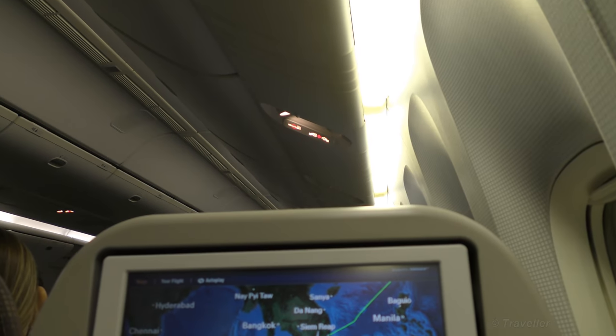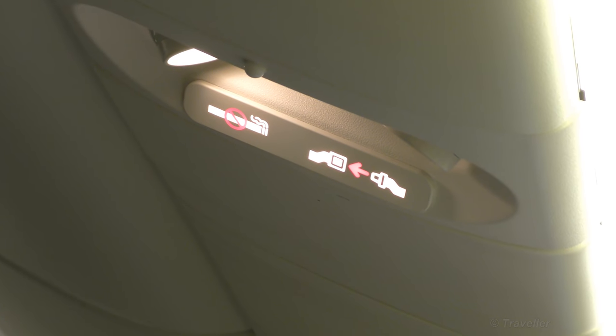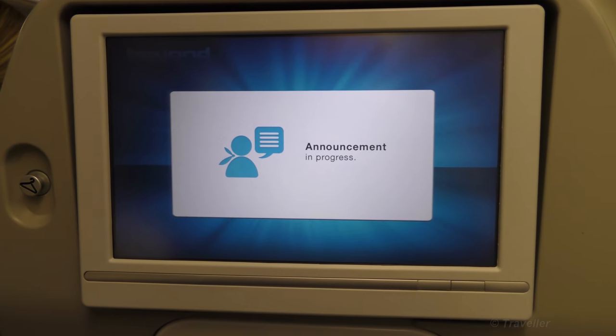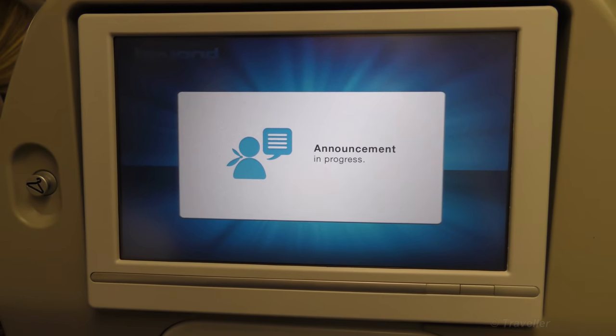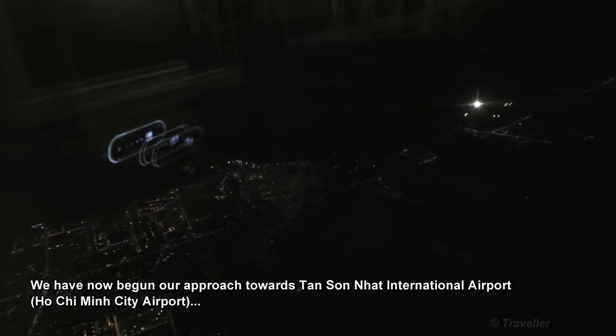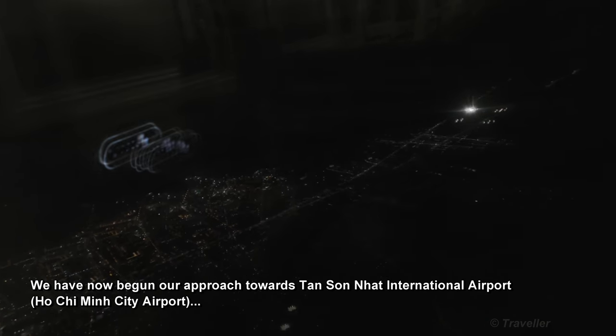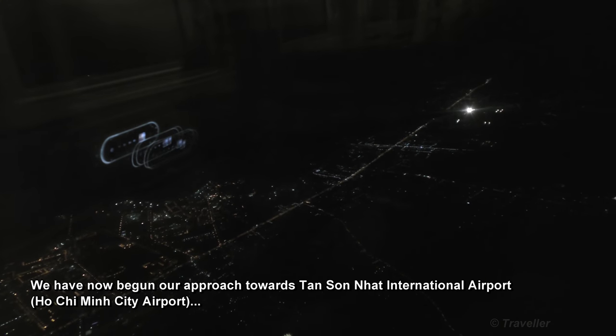The seatbelt signs just came on. Lift our seats up also. We will be landing shortly. Please fasten your seatbelt, return your seat and tray table to the upright position. They're coming in on the city, huh? One street, big alley there. Like a highway street. Doing quite a bank to the right.